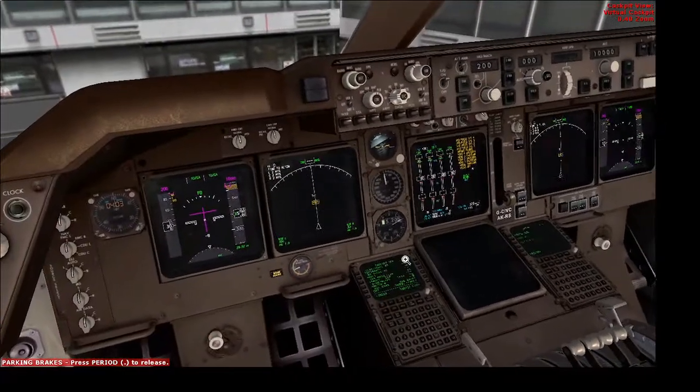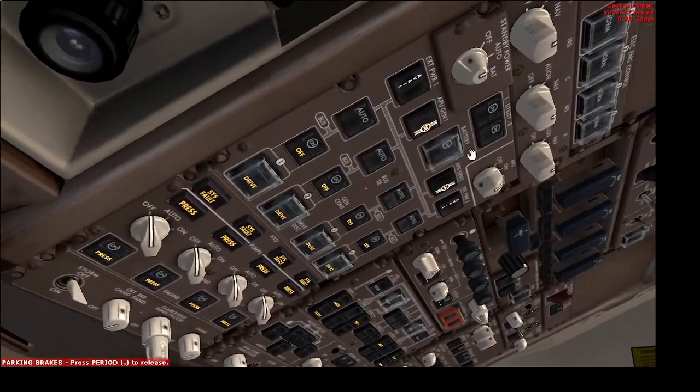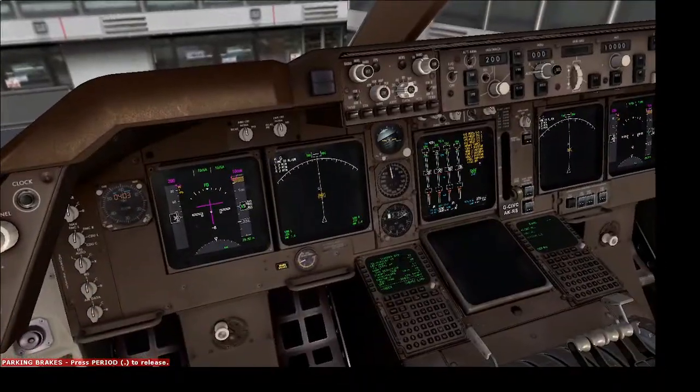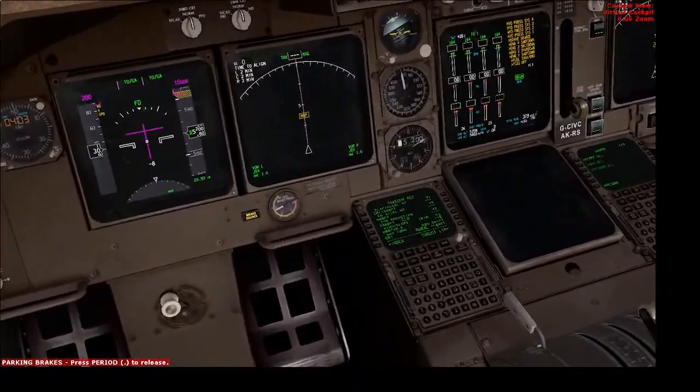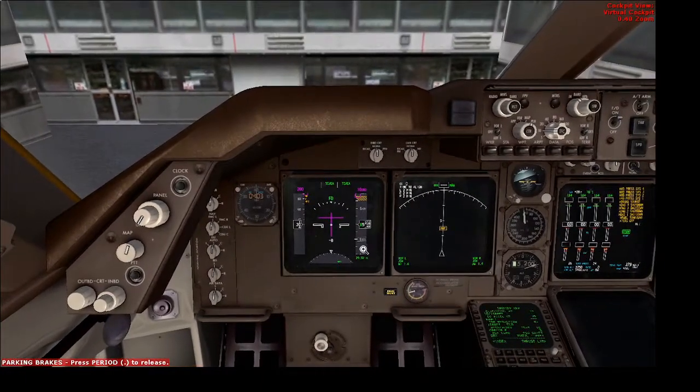There you go. So, while we wait for everything to come online, we can contact tower again. So, 118.1, let's go. Johannesburg Tower, Speedbird 58 heavy with you again at Gate Alpha 6, request radio check.